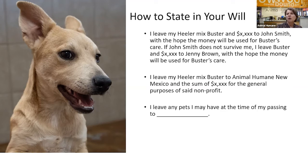So in this example, you can see we don't have the particular pets named. It's very general. I leave any pets I may have at the time of my passing to such and such person. So this is certainly straightforward, and you would go this route so you don't have to keep updating your will every time your pets change. If you do this, however, I suggest you do maintain a separate list that does have current information about your pets. And I'll give you an example of why I recommend this.